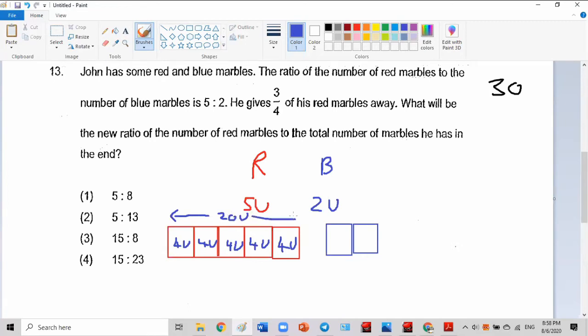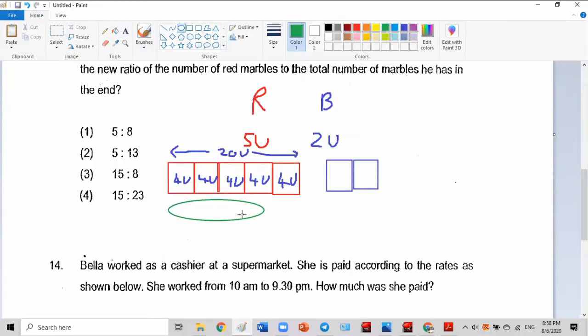Right? 20 units is easy to cut 3/4, right? He gave 3/4 of his red marbles away. Can cut into 4 boxes now? Do you know what I'm doing, Rachel, Alejandro? Here, he wants to cut 5 boxes into 4 boxes. That means each one is 5 boxes, 5 units. Agree or not? I didn't draw it so nicely. Now is not the time to play nice.